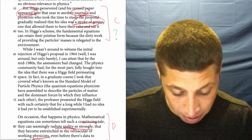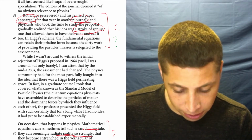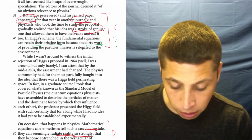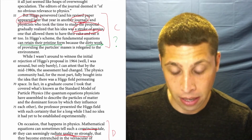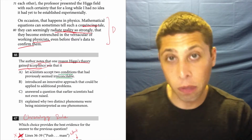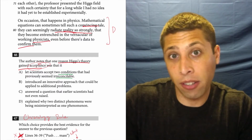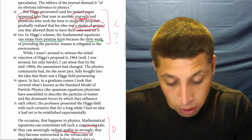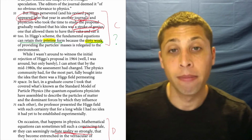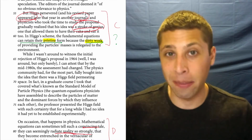So what's my evidence of that? It's a stroke of genius. It allowed them to have their cake and eat it too. I don't know why there's cake involved. "In Higgs's scheme, the fundamental equations can retain their pristine form because the dirty work of providing the particles' masses is relegated to the environment." So notice, what's the main thing that I'm seeing? 2 conditions that used to be irreconcilable, right? That means that they can't mix. They can't be reconciled. So I'm looking for things that are like opposites. And right here they're using the word pristine, which means perfect, clean, pure, and the word dirty, which obviously is the opposite of that. So they're saying his equations let them be clean and dirty at the same time.